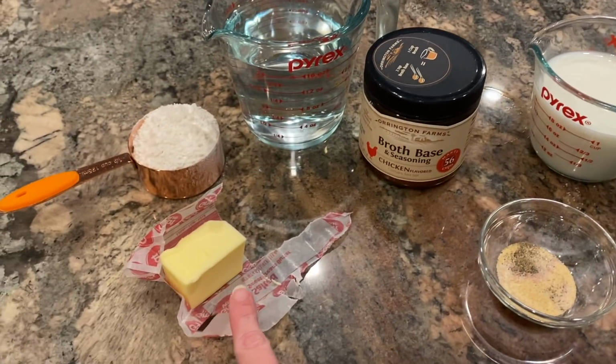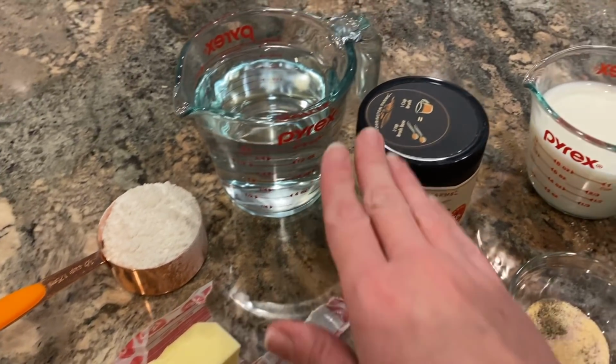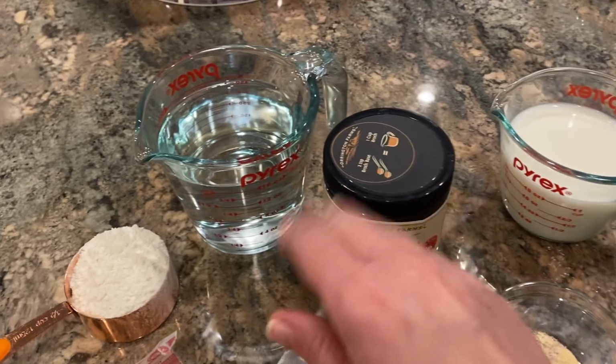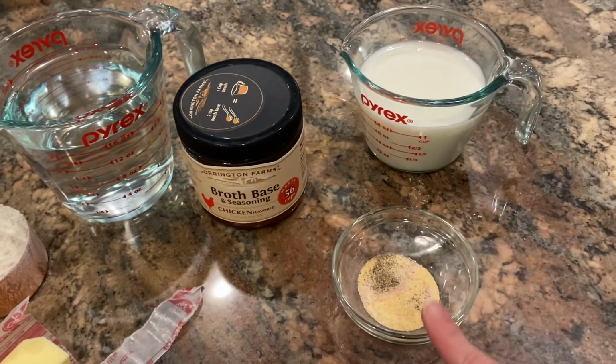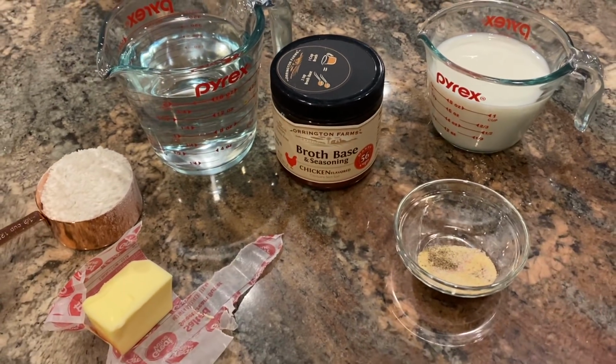So what I will do is just melt the butter, whisk in the flour as if I'm making a roux, and then gradually add the broth, whisk that all together, and then add the milk and the seasonings at the end and remove it from the heat and let it thicken.